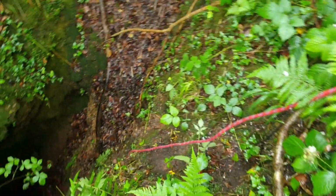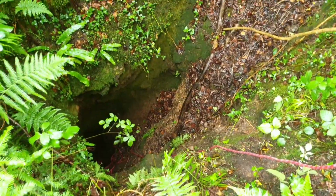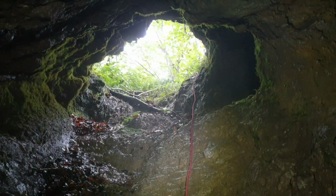I had to go back to the car to get the rope. Never mind. And it's torrential rain, honestly. Well, that's better. Got a rope. That'll be easy now. Yeah, so it's not very far to go. It's just, I'll be covered in mud by the time I'm back out.